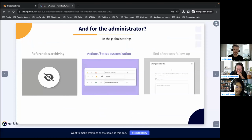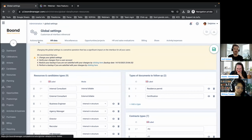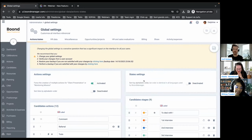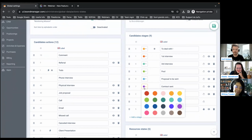Another feature that is always highly appreciated in your global settings is the customization of your reference tools' display order, as well as the choice of colors of your states. Have you ever dreamed of giving your interface a makeover? Well, it's possible now. You can change the display order of your reference tools by dragging and dropping your data. It is very useful with states, for example if you use the Kanban view. You can also choose for your data your own shades of pink or blue.